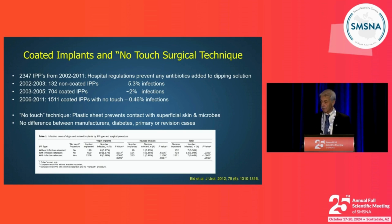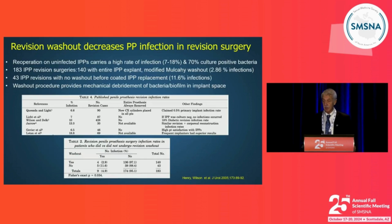Francois Eid and his organization didn't allow any kind of antibiotics in the dipping solution. So you can see his comparison of over 2,300 prostheses from 2000 to 2003. The non-coated had about a 5.3% infection rate. When he used the coated IPPs that had a lubricious surface that didn't allow attachment, there was a 2% infection rate. Then he adopted a no-touch technique where the superficial skin and microbes were not exposed because of a plastic sheet, and his infection rate dropped to 0.46%, which is quite remarkable.